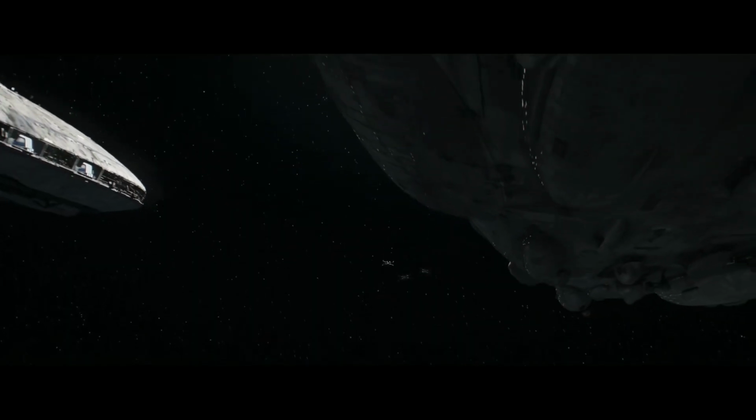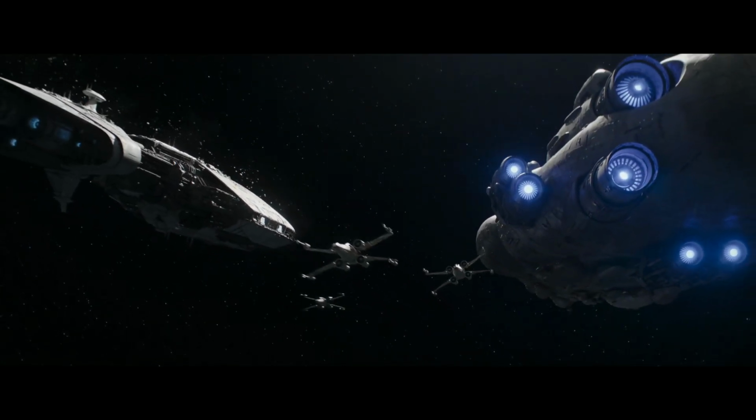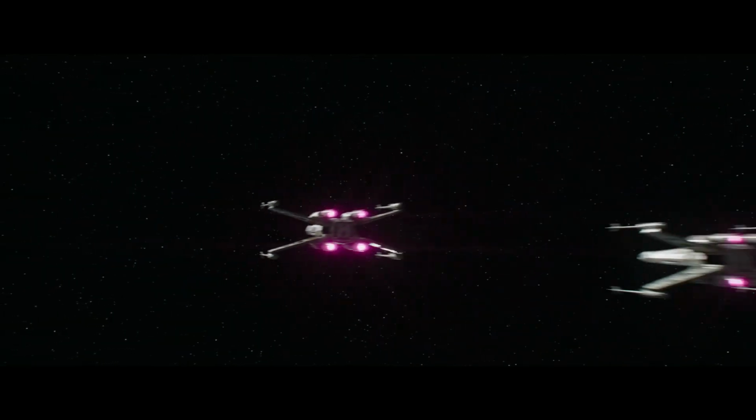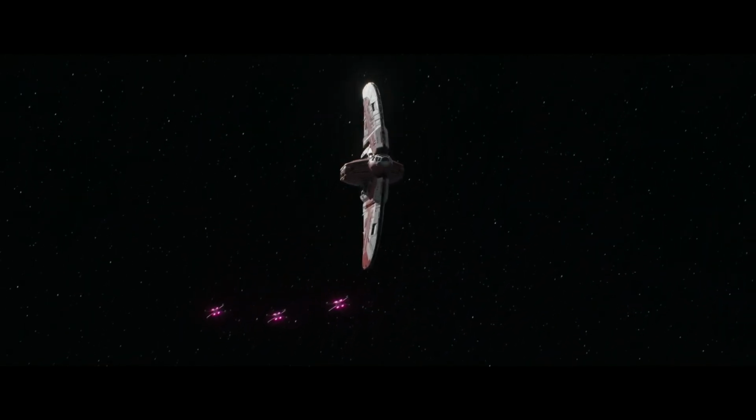Well, I am not going to count the Ghost or the T6 shuttle as part of the New Republic fleet, they are just visitors. And especially the Ghost, everybody can recognize it.